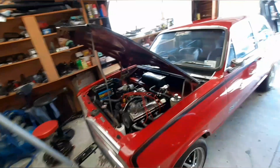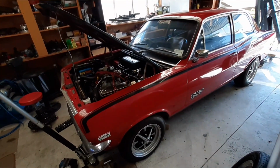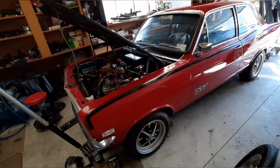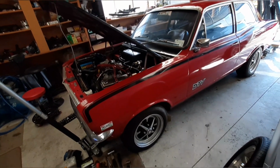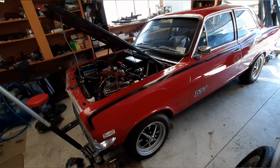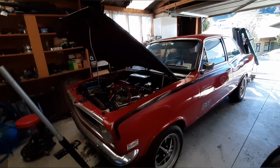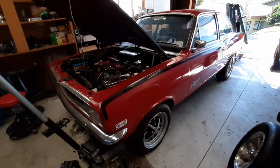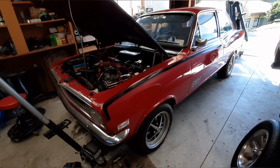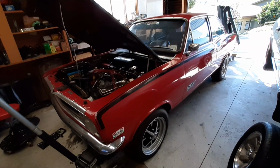Yeah, so that's her, the old beast. She's fun to drive. It's a very visceral experience. She's definitely from 1968, and that's what I'll say. But anyway, there she is. I'll move her out of here shortly, make some space in that other garage, and see if I can wheel her out of here and put her in her next storage spot.